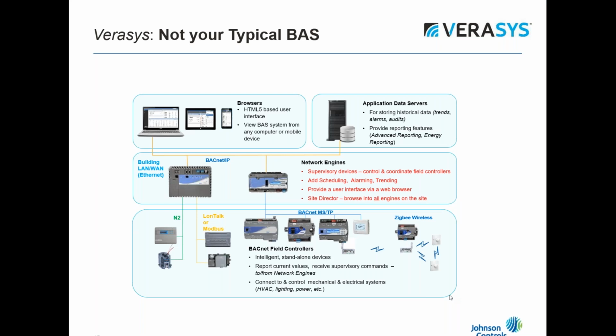When we look at other building automation systems, you generally have a supervisory device or a network engine that handles all the control and the coordination of all of your field controllers that you would see in the bottom section of the slide below. Intelligent standalone devices basically receive all their commands from those network engines or supervisory devices in the center of the slide. But all of the point mapping and the programming, any of the scheduling, the alarming, and the trending, that's all accomplished through those network engines. And we're basically telling those devices below the programmable actions that they're supposed to be taking to control your facilities from an HVAC, a lighting, or a refrigeration perspective.